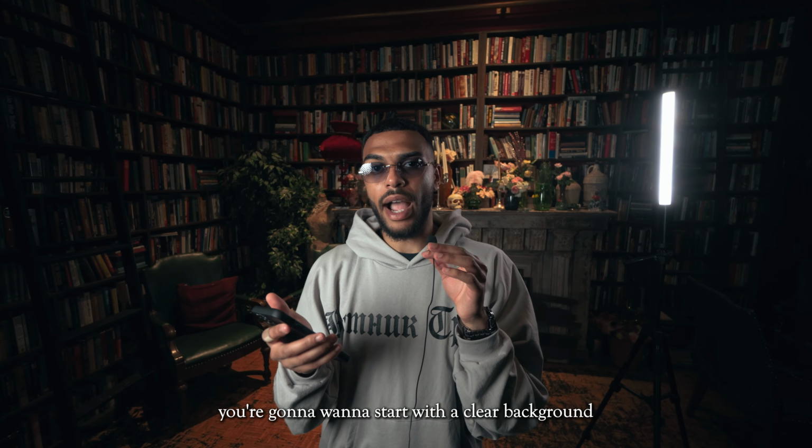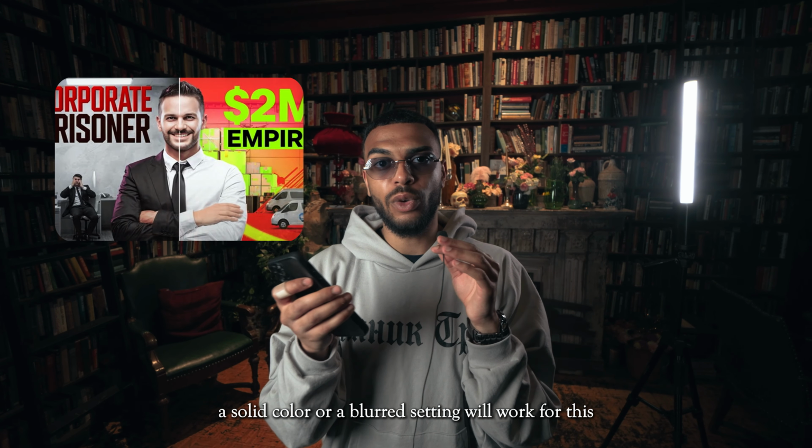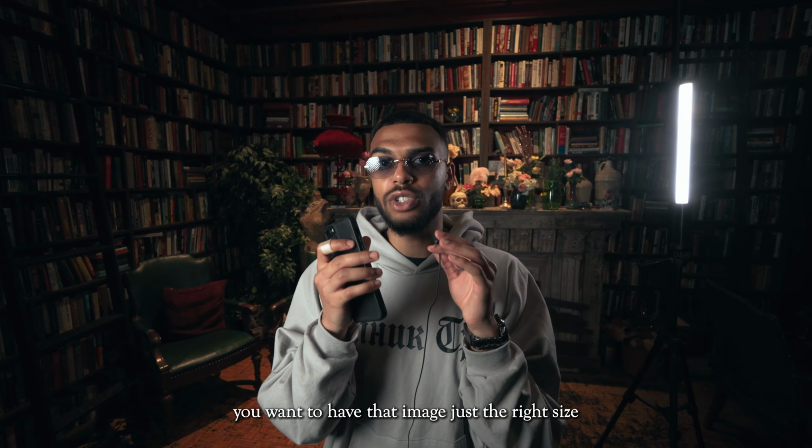You're going to want to start with a clear background. A solid color or a blurred setting will work for this. Add your face into one of the corners showing emotion. You don't want it to be too big and you don't want it to be too small. You want to have that image just the right size.